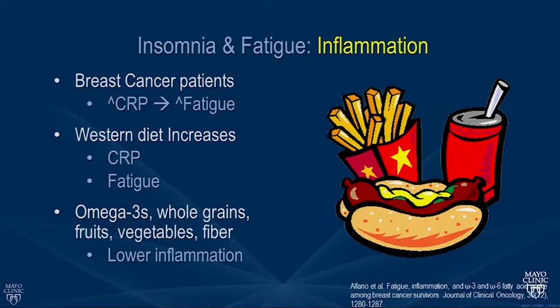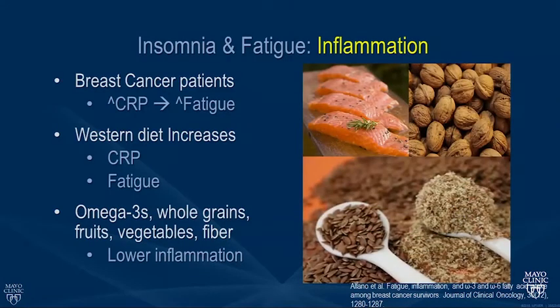There's now evidence that fatigue in cancer patients is related specifically to inflammation. In one study of breast cancer patients, those with higher levels of CRP, a marker of inflammation in the blood, reported increased levels of fatigue. We know that the Western diet will increase both inflammation and fatigue, but incorporating omega-3s, whole grains, fruits, vegetables, and fiber will lower inflammation.